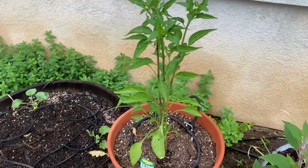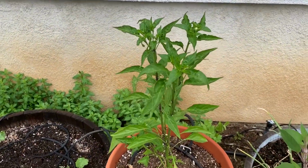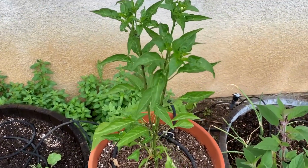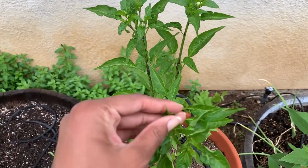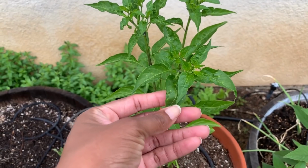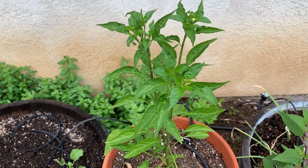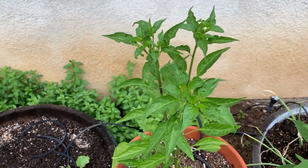This is my dragon cayenne pepper, and it's doing all right. I'm kind of worried about it being over here because it gets shaded around 2 o'clock, so it basically gets sun from about 7:30 to 2 o'clock, so hopefully that's enough sun for it.